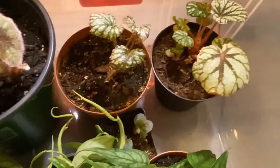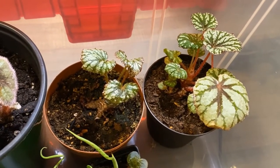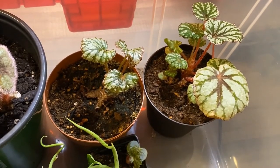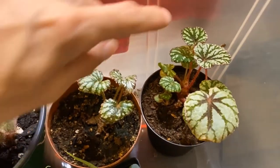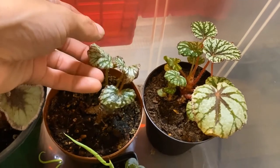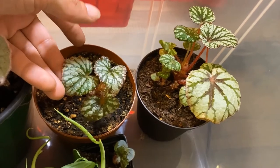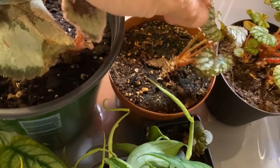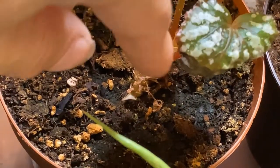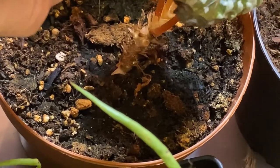Here's my begonias. Here's my begonia fedora. I'm sorry, here's my begonia fedora. Right? That's how you say it, fedora. I just want to say fedora, but it's not fedora. Fedora is a hat. I'm going to put a little hat on it. This is a Rex begonia. I'm not sure which species this one is, but look at that rhizome, y'all. You see that rhizome? That's such a good rhizome, I think.